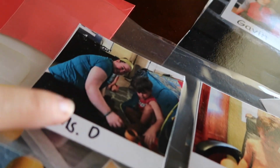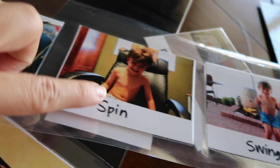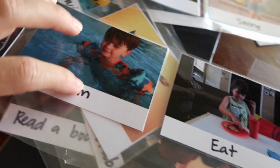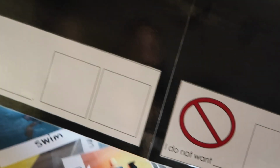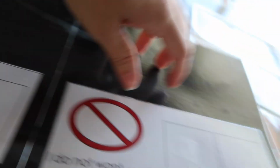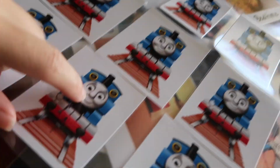Hopefully you guys are getting a good view of this. Okay, so here it is. This is OT when she comes over, spinning in the chair, swinging on the swing, ABC time, more swim, eat or snack. And then we're also gonna do this one. This one's not finished yet, but I'll just show you guys real quick. This is gonna be an I want and I don't want chart. So it can be like foods or it can be like activities. So we're gonna have more for this one, but it's not done yet, so we're just gonna put that one aside. And like I said, these are for him to go to his schedule to check it.